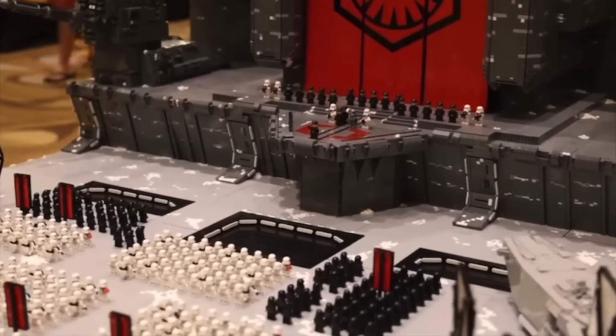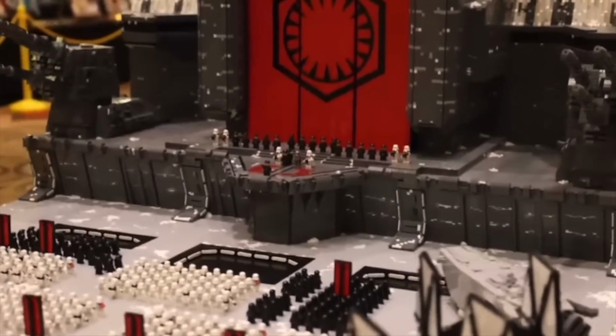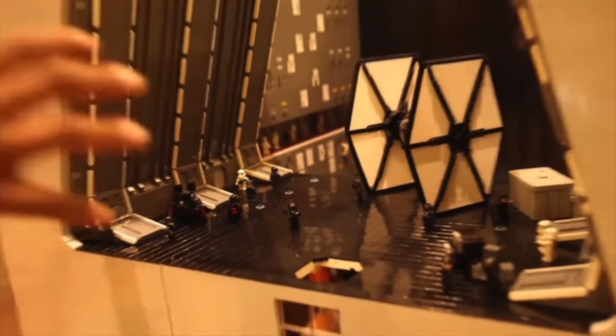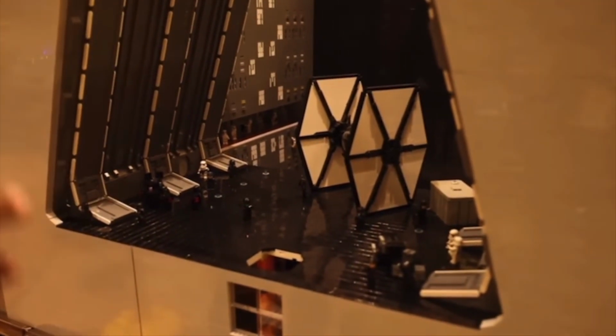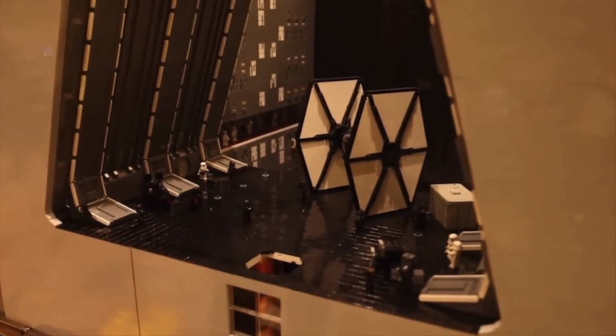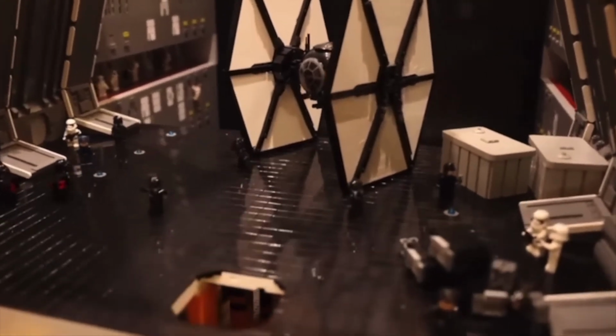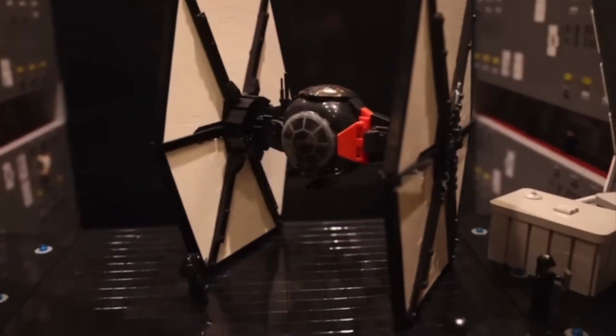Some of the smaller ships used in this MOC, such as the First Order transport, have been made with over 2,000 pieces, so that just goes to show the sheer effort that has been put into this MOC. This MOC also features a fully lit interior which looks amazing. You've got tons of detail and extra rooms for all the minifigures. This really is a flawless MOC.